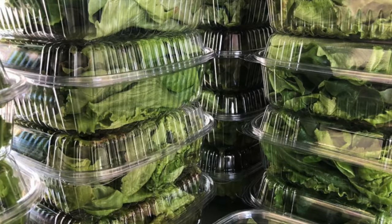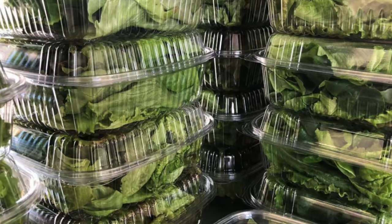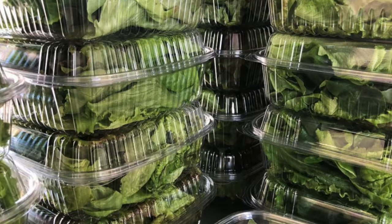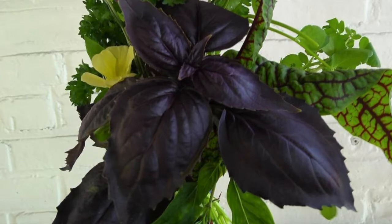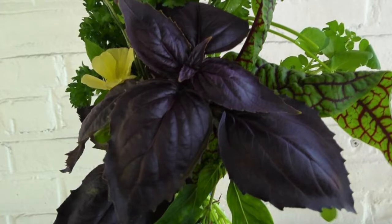People value local. People value supporting their local businesses more and more every year. People value really good, high-quality ingredients. And they value the ability to get exactly what they want. So there's a reason you can charge those premium prices, because you're giving all that value to your customers, in addition to them eating the salad in general. And we make it easy for them to buy. It's done for them.